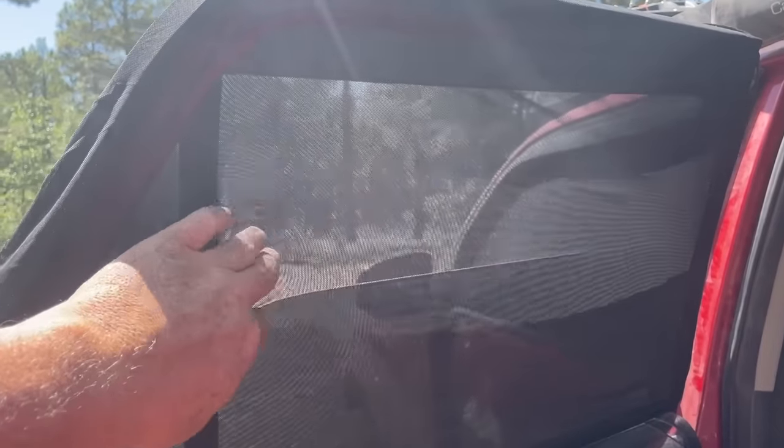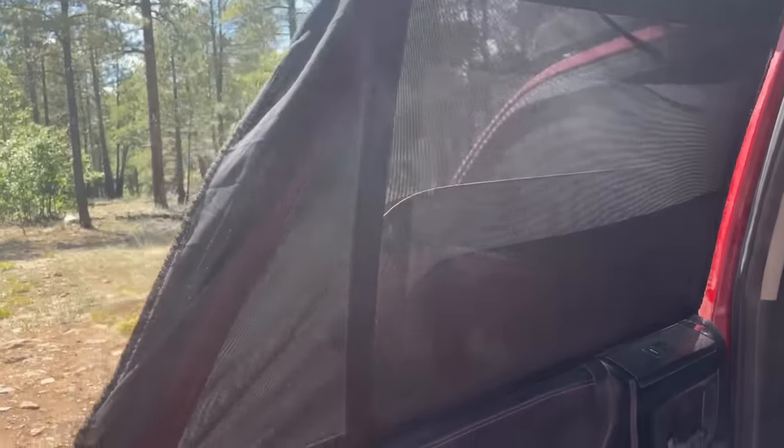It keeps all the flies and the bugs and mosquitoes and different things like that out of the truck while I'm camping in the back of it. These are super inexpensive and they come in clutch, man. I use these all the time. If you notice right now, there's bugs flying all around me. Those will not be in the back of Apple because I have these nets. So highly recommend these.